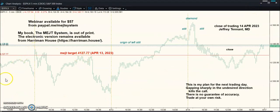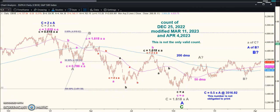Now forget the colors, because I don't know which wave we're in, which degree of wave we're in. But if this is C, we're somehow looking for wave B. Now this could be A of C, could be A of larger wave blue B, but this doesn't even have to be the end of gray C. We could still be making gray C. But we stopped at some important Fibonacci levels.